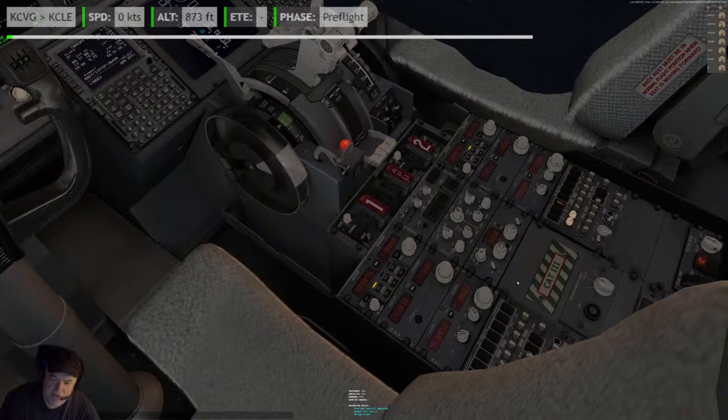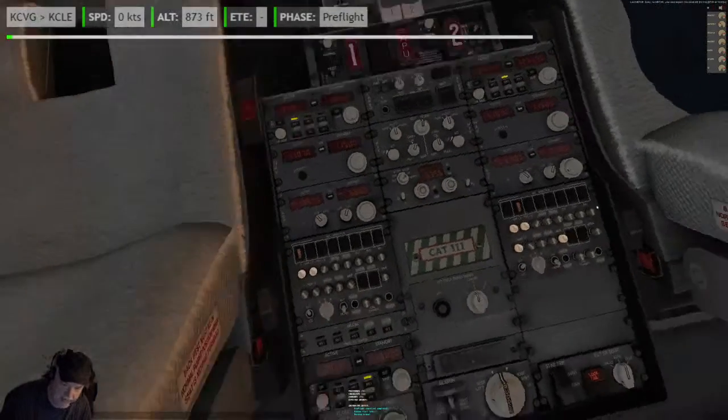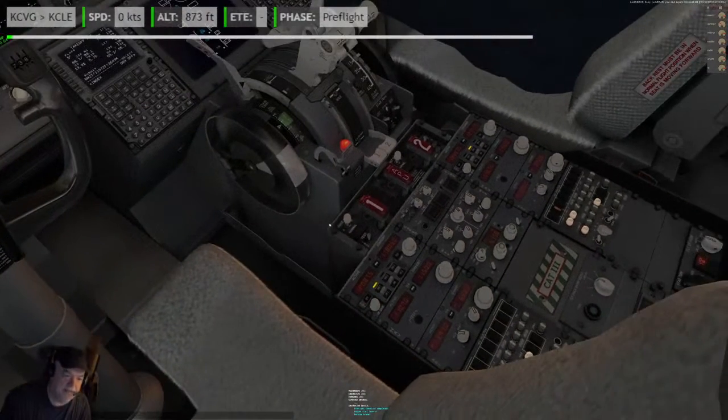I'm going to move the transponder into the traffic advisory position. Hold off on the TA/RA position until a little later. I'm going to put Pilot Not Flying's microphone on COM 2. We're listening to COM 1. I want to turn on the speaker for the Nav 1 radio and also the marker beacon. Let's go down here and do that on both sides. And then I think we're ready to talk to air traffic control.